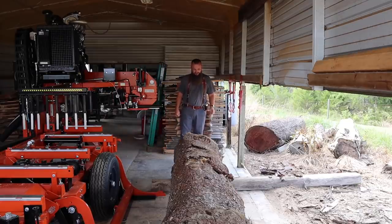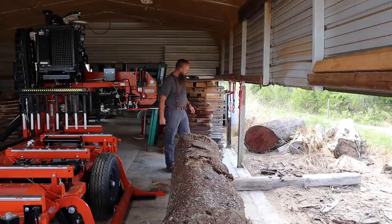Good size pine. This is a 10 footer. The diameter is about maybe 20 inches down here, a little bit larger on that far end. We'll grab my cant hook and roll it on.